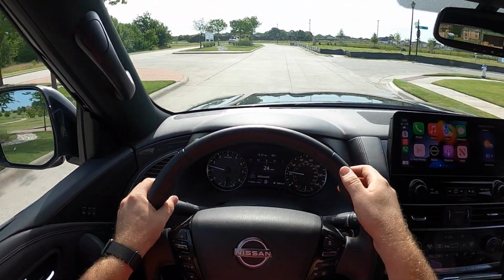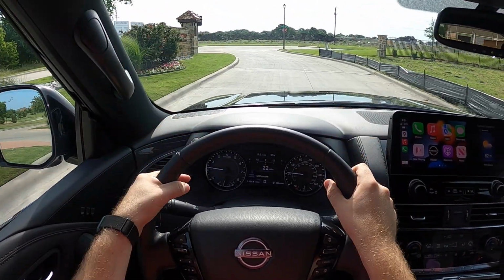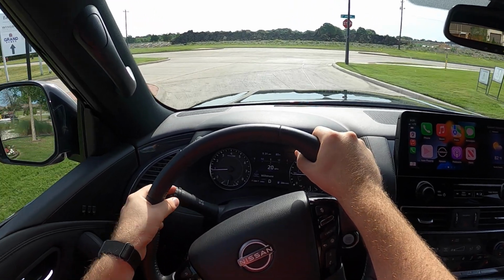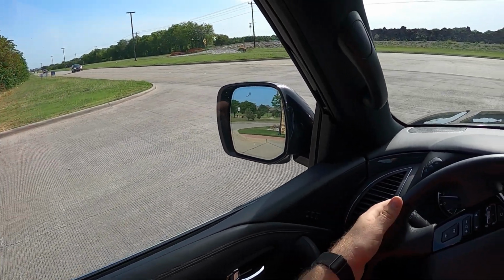And then we have a lane departure system, but we don't have lane centering technology like you do on, say, the Rogue or the Pathfinder. Same with radar cruise control. We have radar cruise control just like those have.